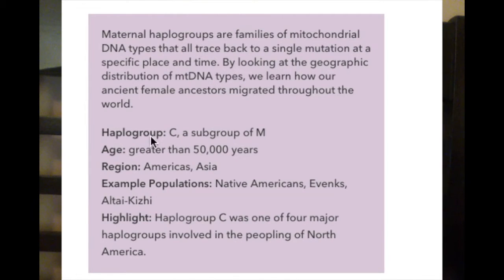Haplogroup C, a subgroup of M, age greater than 50,000 years ago. Region Americas, Asia. Example populations Native Americans, Evenks, and others. I don't know how to pronounce those names. Highlight: haplogroup C was one of 4 major haplogroups involved in the peopling of Northern America. So there we go.